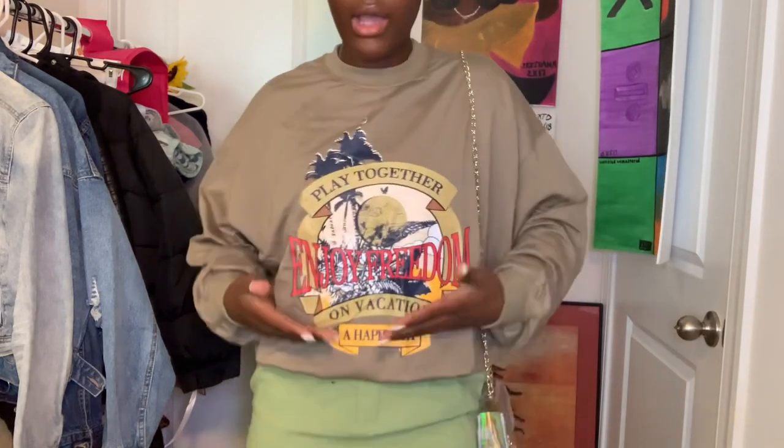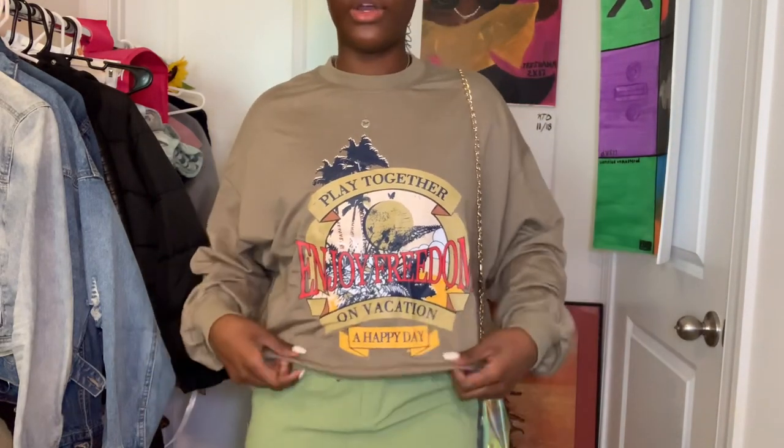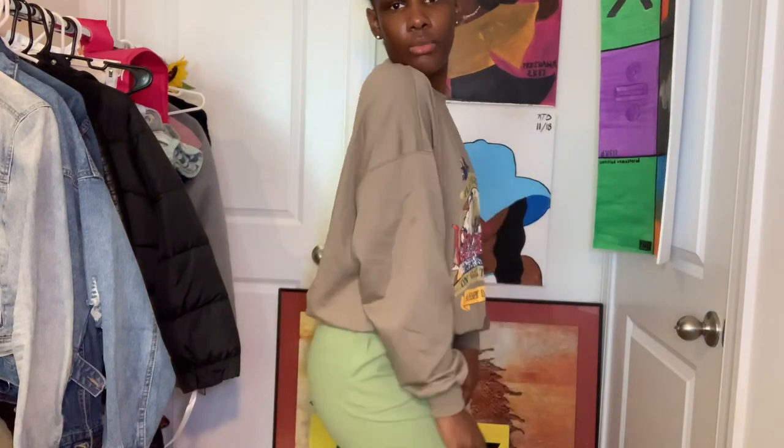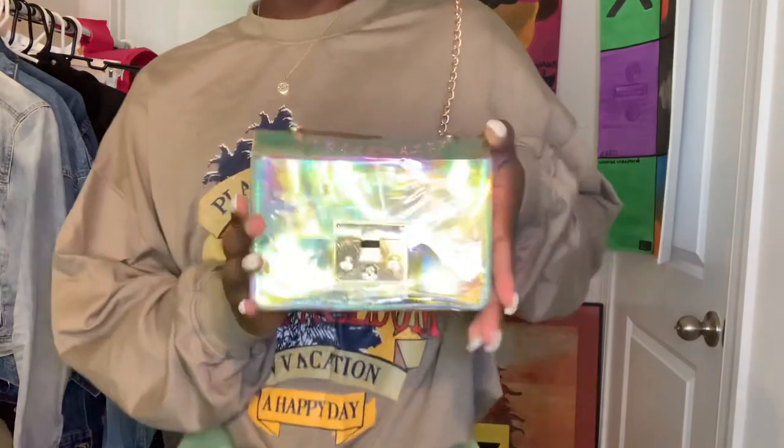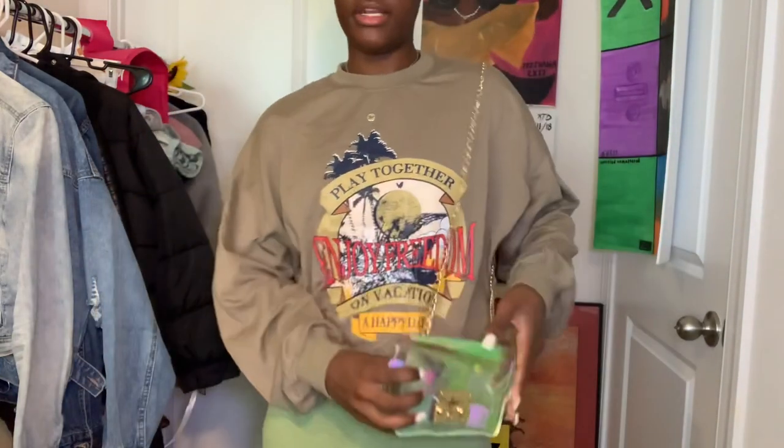And to be honest, I would cut this into a cropped type of shirt, but I'm not sure what I'm gonna do with it yet. And I would definitely pair it with this bag that I got. I also got this from Shein a while ago, but this would look really cute together. And as far as shoes go, I would put on all white Air Force Ones. That's like an easy route to go. So yeah, this is the outfit.